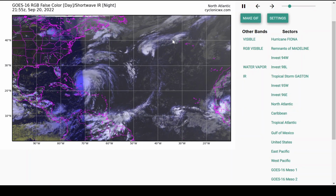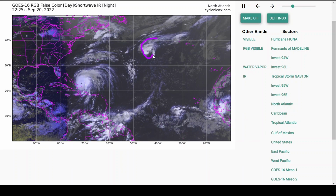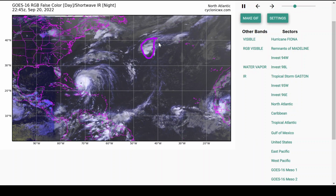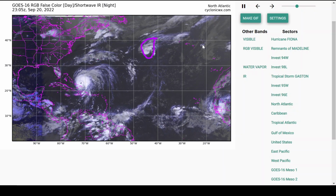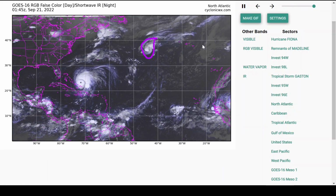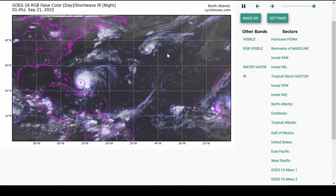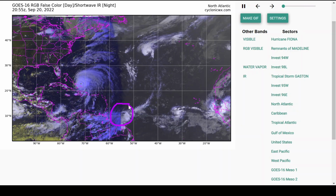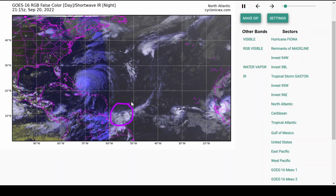We also have Tropical Storm Gaston. It's currently in the middle of the ocean. It's not going to have major land impacts. May impact the Azores Islands down the road, but it's not a huge major threat that we have to worry about. Then there's Invest 98L, which doesn't look too good right now, but has definite potential to be quite a strong storm down the line.